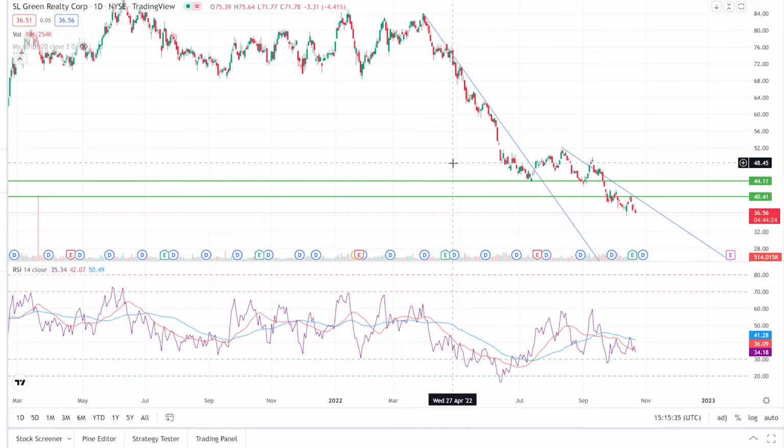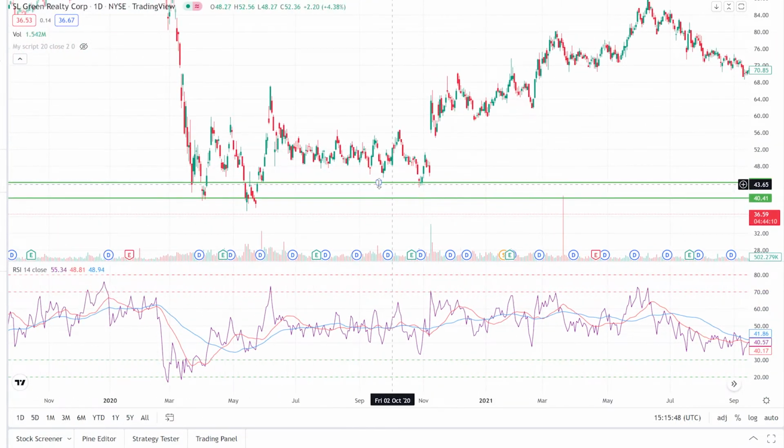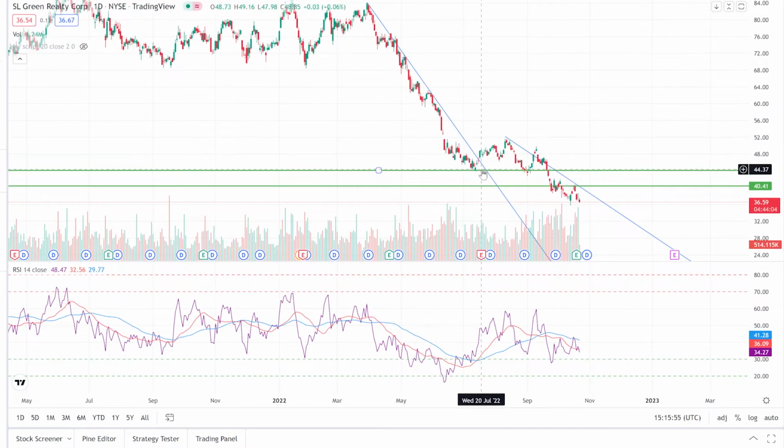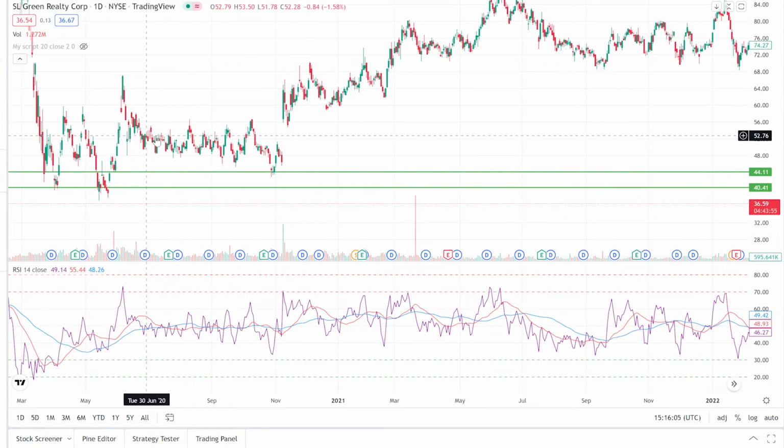And looking at this chart, we can see that, like many companies, this year it has been on a downward trend. It came down. Then it hit this point at about 44 or 45, which was a level of support from 2020. It came back, hit that and bounced back up and broke through that trend line. Then it couldn't quite make it all the way up. It hit something here, the upper end of that line here.